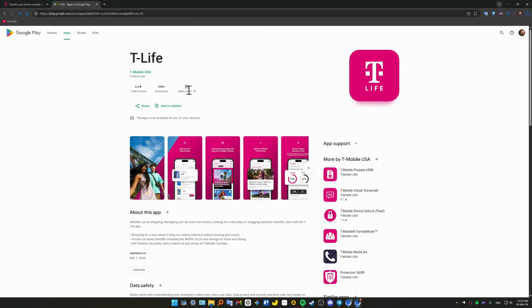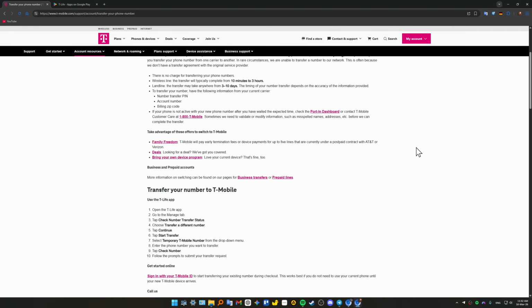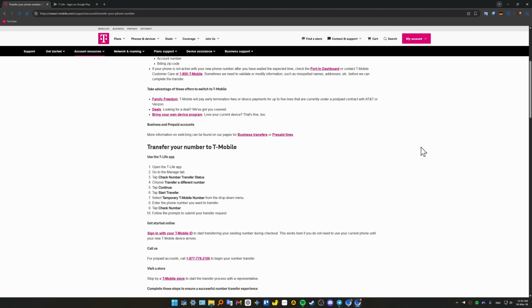Then, if you prefer a desktop, just log into your account at T-Mobile. Then go to your profile settings and look for line settings. From there, you'll see an option to request a transfer PIN. Just like the app, you'll need to verify your identity via a text code.